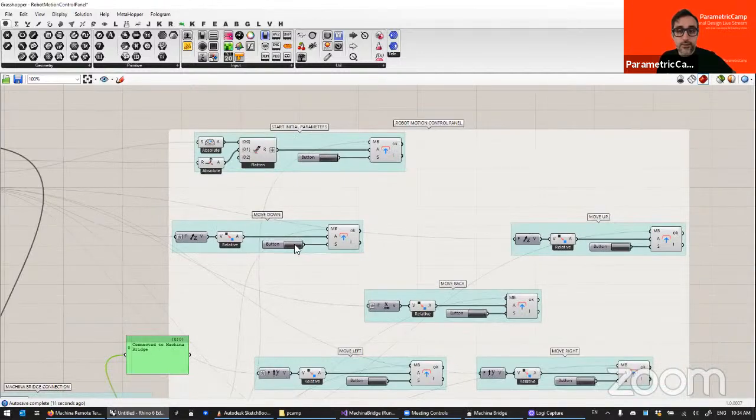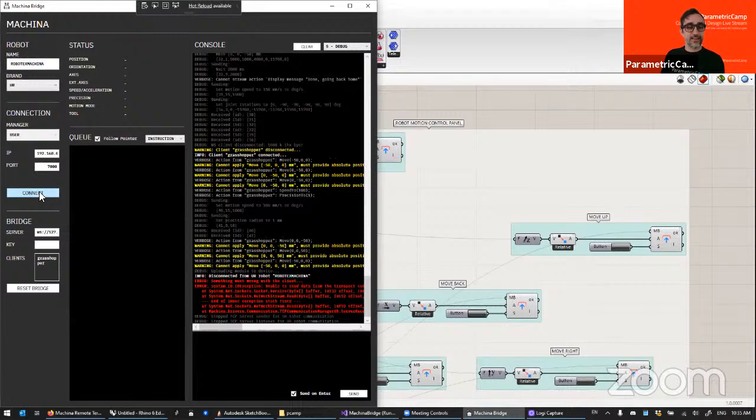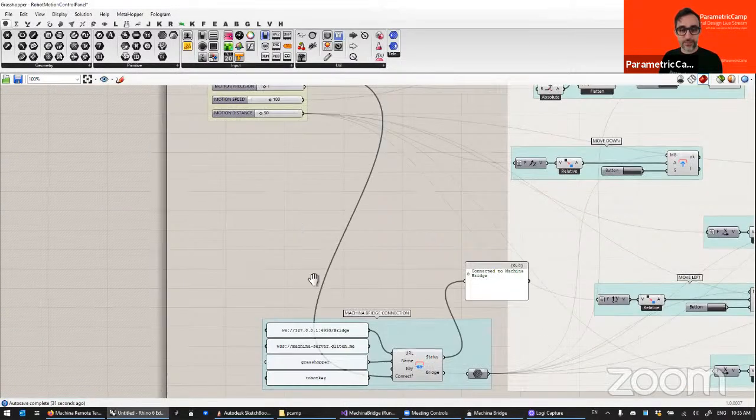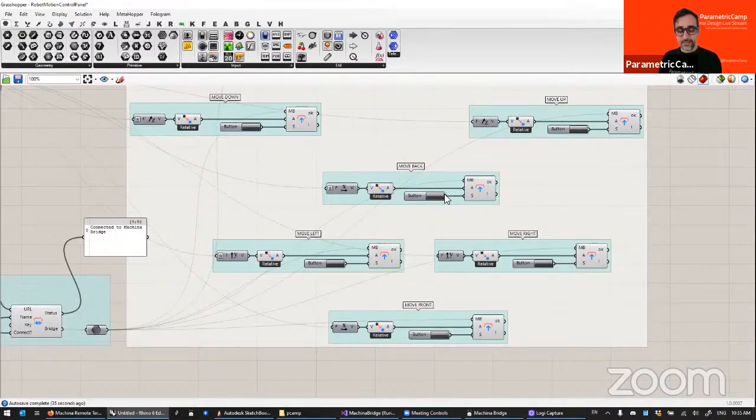Set initial parameter. Okay, so this is not working. Great. The sample file that I shared is not working for some reason. I wonder why. I think this might have to do with it, so I'm going to reconnect again, and then I'm going to try sending this now.